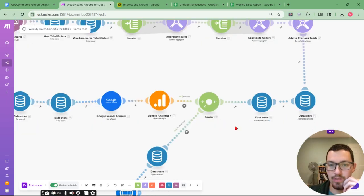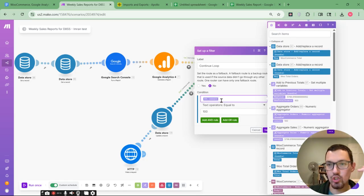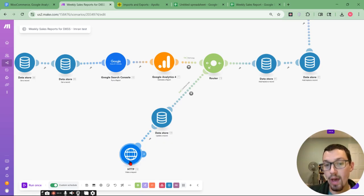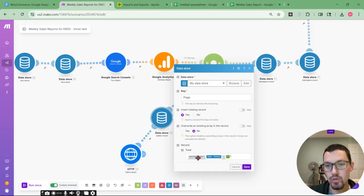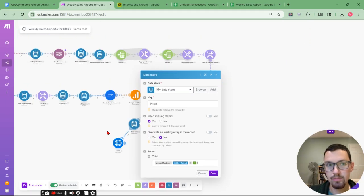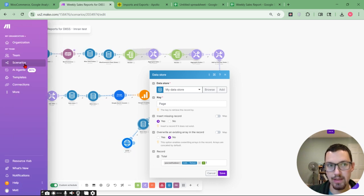Then it uses this router to determine, okay, am I done? The logic is: did the result give back 100 pieces of data, or 75, or 25? If it gave back 100, we can assume there's another page left. So it calls the webhook from here. It updates this data store record, takes the total page number and adds 1, that's over here, and then it calls this webhook. Essentially it jumps from here back to here and starts again.